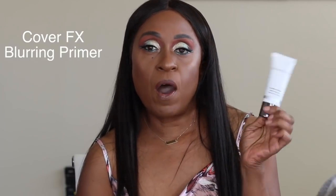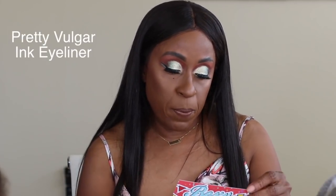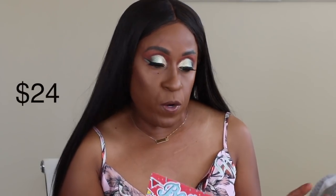So the next thing that I want to go over is the Cover FX Blurring Primer. I am always excited to get the Cover FX product. This retails for $38. So the next thing I have in May's box is, of course, the Pretty Vulgar Ink Eyeliner. This is what the eyeliner looks like, and I have been using the crap out of this. This is some really good eyeliner, and that retails for $24, so that's a nice full-size item.